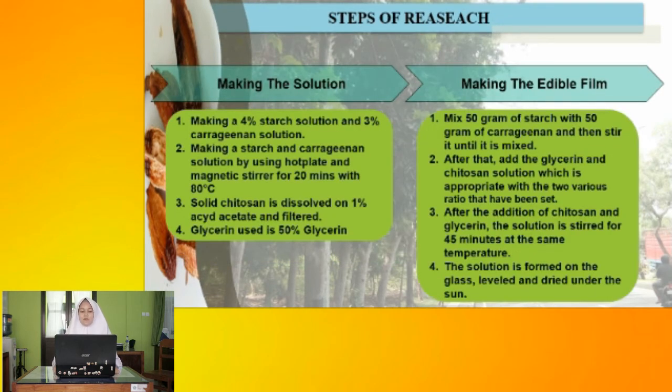The second step of research is about how to make the solution. First, making a 4% starch solution and 3% carrageenan solution. The second, making a starch carrageenan solution by using hot plate and magnetic stirrer for 20 minutes at 80 degrees Celsius. The third, solid chitosan is dissolved in 1% acetic acid and filtered. And the last one, we use 50% glycerin.